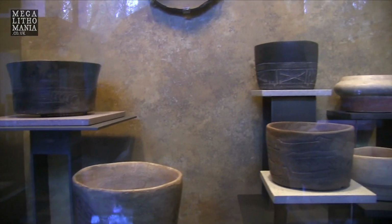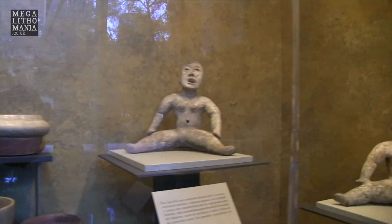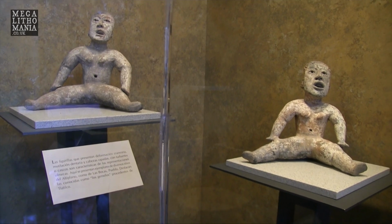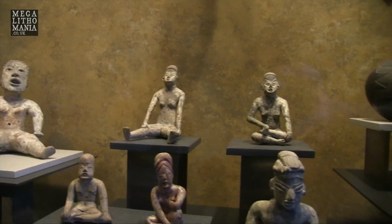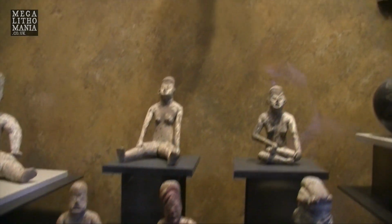There are more Olmec pieces from the Gulf Coast. This is later Olmec. Then we have the classic seated figures. These are actually found near Puebla, further south. Then you have the classic Olmec, especially this guy here, and this one up here.